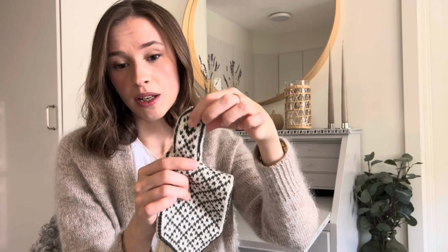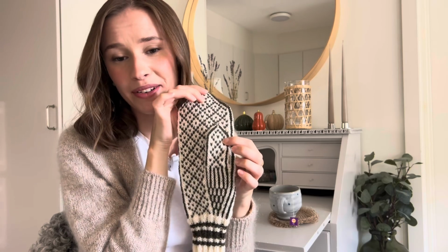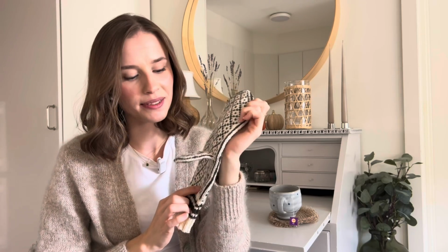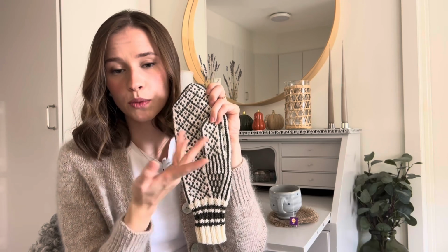However, I did notice when I was finished that I'd managed to switch the colorwork motif on the thumb, so that this front side or back side of the thumb is actually supposed to be on the other side, and this motif here is supposed to be on the other side. But I don't know about you, but I don't think that really matters, and I think they look very good like this as well. So I just didn't bother to do anything about that. It didn't affect the fit of the thumb. It's just the colorwork that has been switched.